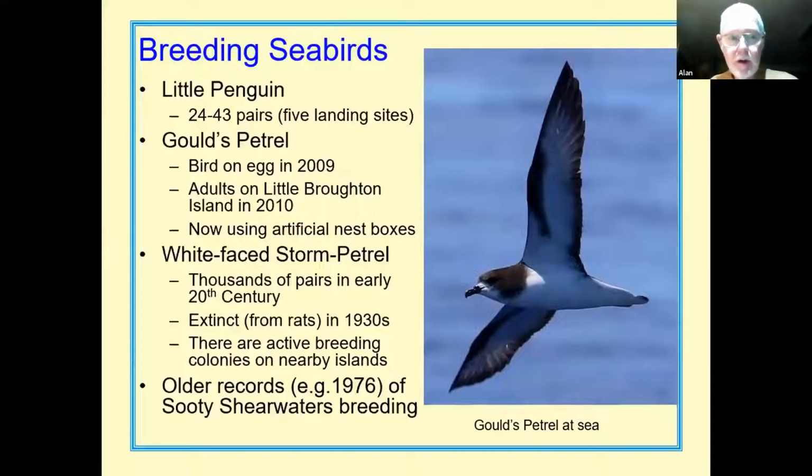Also, Gould's Petrel breeds on Broughton Island. So in 2009, in the surveys, they found a bird sitting on an egg in scree at the bottom of Pinkertop, the highest part of the island. So that was the first indication that Gould's Petrels were breeding on the island.